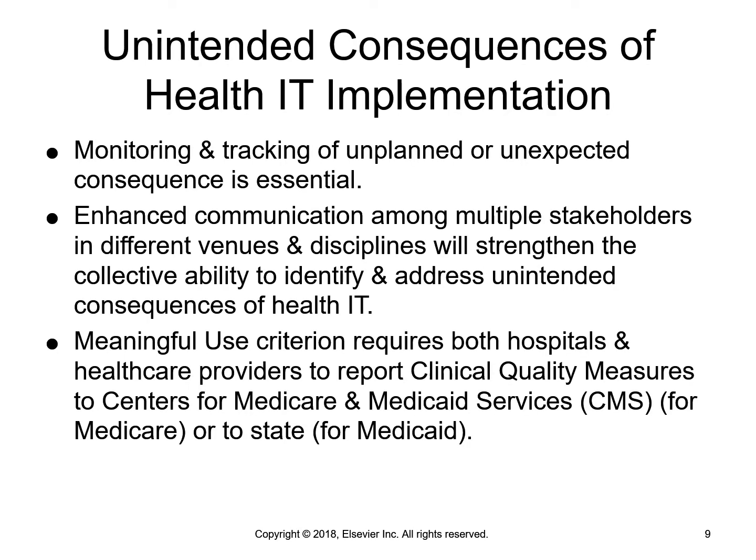Unintended consequences are identified as positive, negative, or neutral unanticipated outcomes occurring as a result of a planned activity or an event.